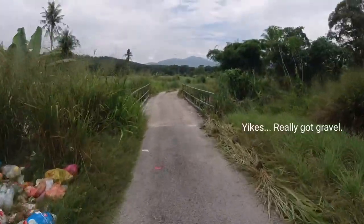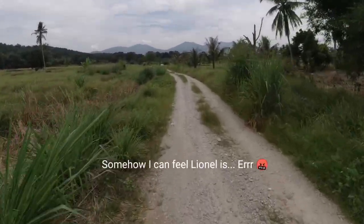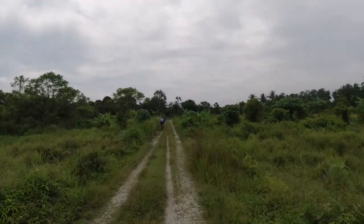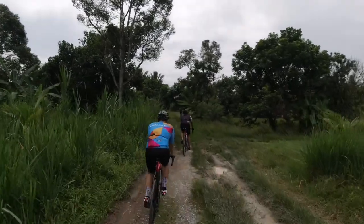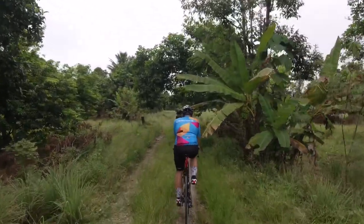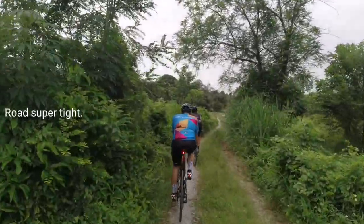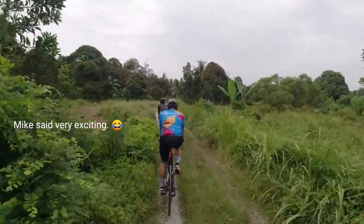Oh, gravel. Ada juga gravel. Crack, crack, crack. Ada juga gravel. Okay, this road cannot use. Hundred meters, yeah. Later, care.